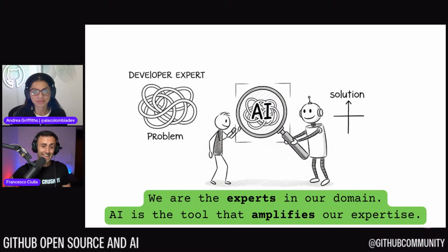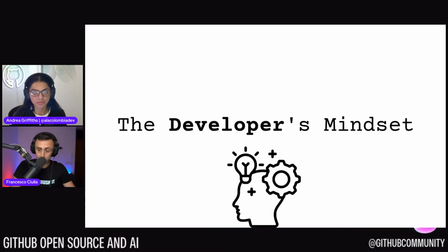It's very important to understand that as developers, we need to be the experts in a domain. That's very important. And AI is the tool that amplifies an expertise. So we are not replacing our knowledge about a specific domain. And this is not just for developers, but let's say, I don't know, I'm a biologist. My knowledge about a specific domain can really help me in building applications, in creating successful applications. This will become even more important in the future. I also would like to know what you think about this. But we should really keep the right developer's mindset.